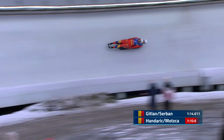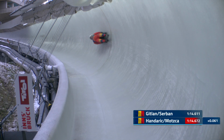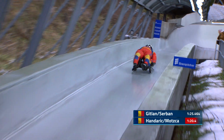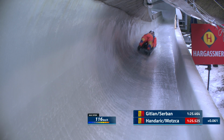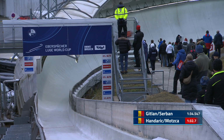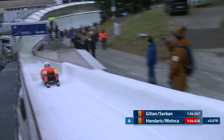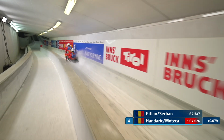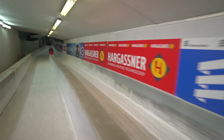But they find themselves in the red through the Kreisel. This clock will stop in about 2 seconds. We'll see the differential. It's tight, 6/100ths. It's roughly the advantage they had. Now they've given it away. There's a disadvantage as Hondarek and Motzka make their way down to the last few curves. They've stayed steady with their teammates in the last several intervals, so they should not catch up. If they don't, they lose a little more time. And they cross, 1:34.626 for the 2 runs.